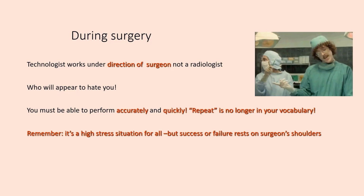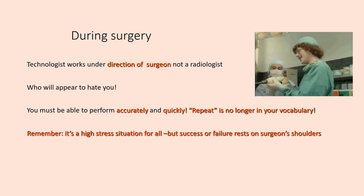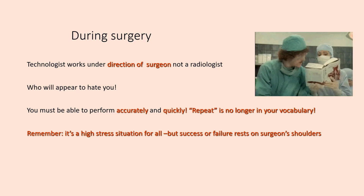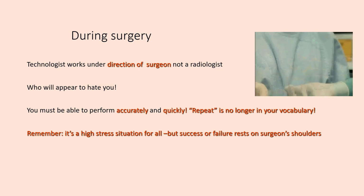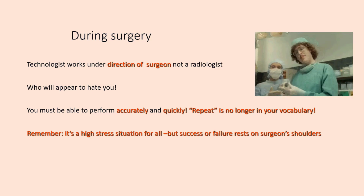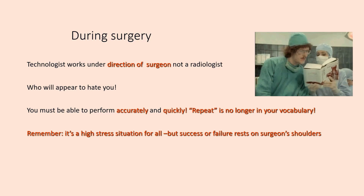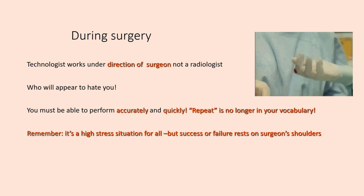Okay, let's see what happens when things don't go right in surgery and basically you're working with a surgeon and a surgery crew under stress. First of all, you need to realize that you do not work under the direction of the radiologist at that point in time. You are working directly for that surgeon, who, if he's stressed out, may appear to hate you, especially if they don't know you and haven't worked with you before.